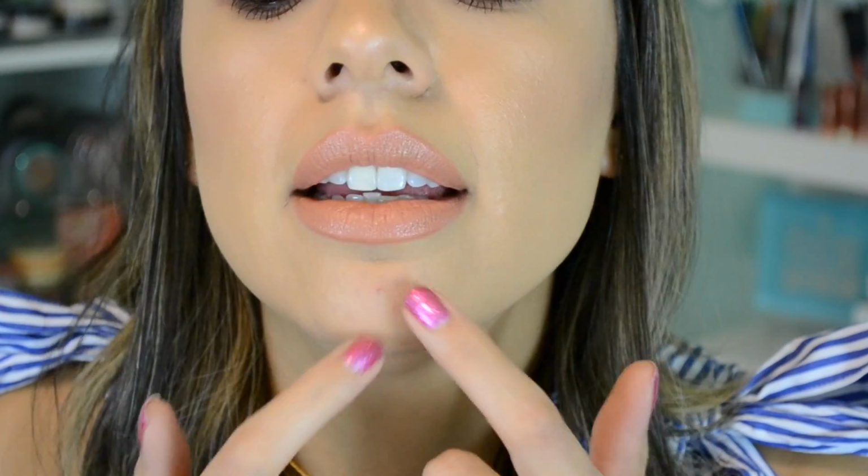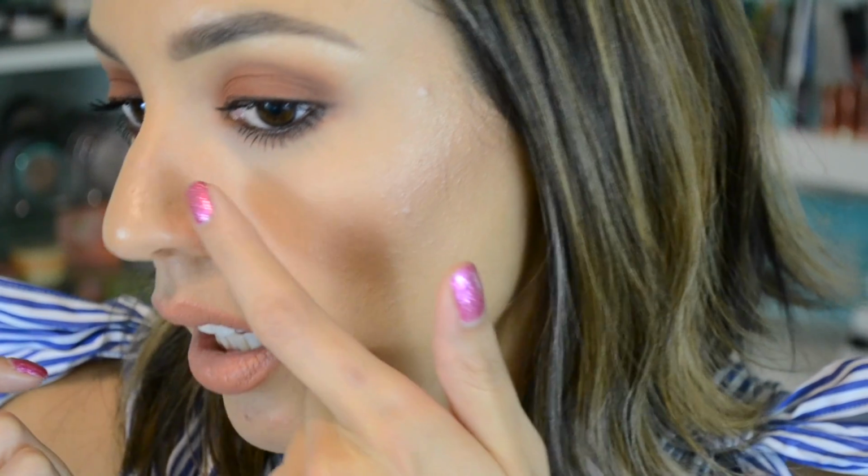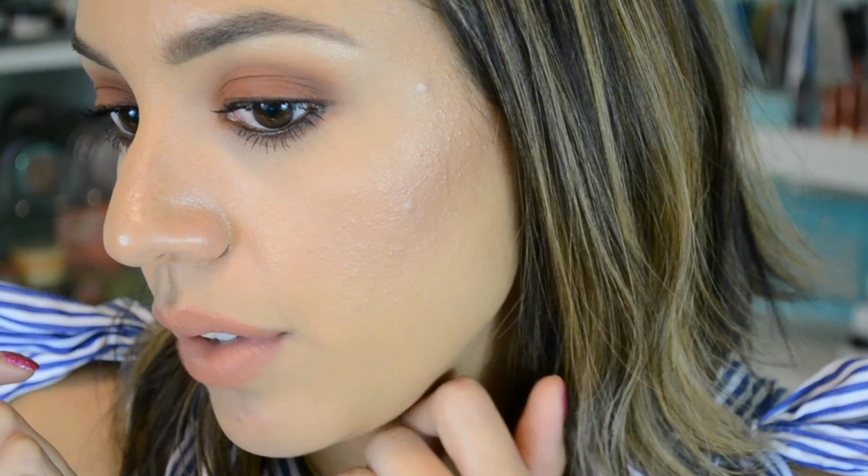You guys can see where I touched up was in this area right here. Actually, let me turn this off. And there you go. I touched up in this area here and then on my chin. And you can see where the wear of this foundation was.